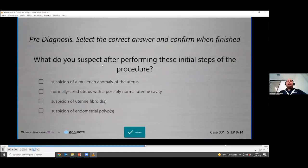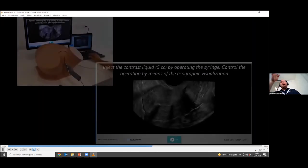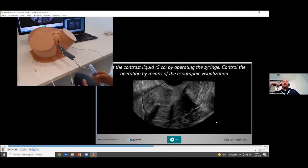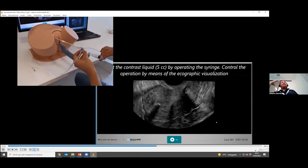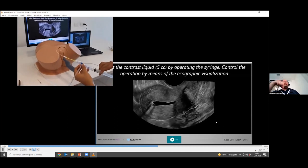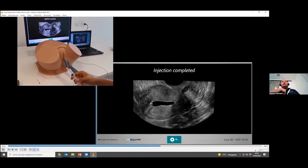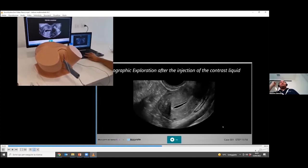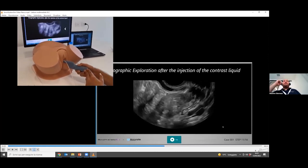And of course, like in a real environment, you will have the possibility to view the uterus in a dry way, so without the fluid, or to inject the fluid and to see the uterus after the injection. As you can see, we can take a syringe, like in real life, and inject fluid inside the catheter, and the fluid will go inside the uterus. And then you're able to scan the uterus left and right and see if you've got pathologies on the uterus wall.